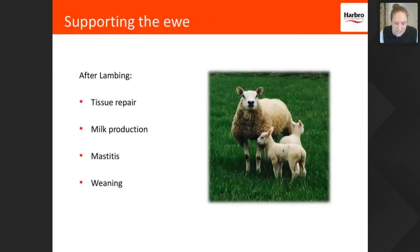Okay, so once we've successfully got the lambs out, we then need to think about supporting the ewe to make sure she repairs any damaged tissue which has happened. She also needs to produce milk adequate enough to grow her lambs. Mastitis, we know, is a huge problem after lambing, and we know that genetics, management, hygiene and nutrition all have their role to play.